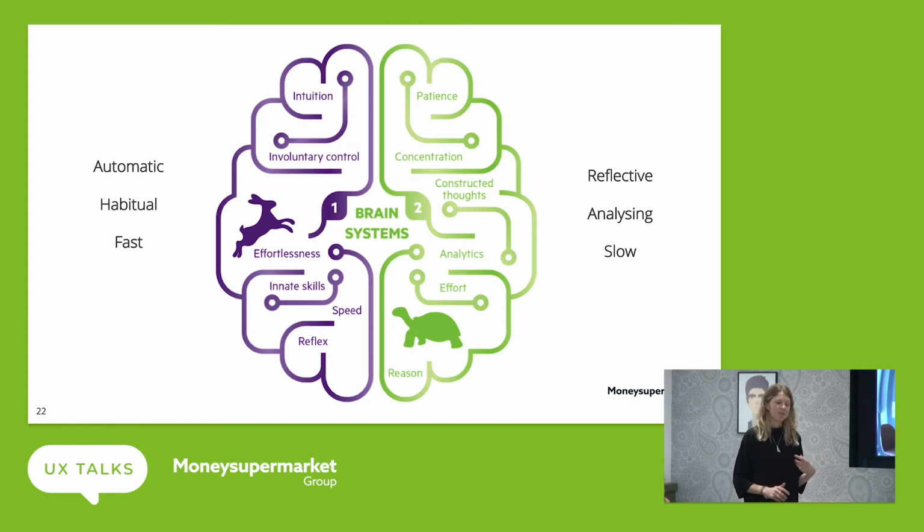But actually, as Daniel Kahneman points out, much of what we're doing in our day-to-day lives relies on system one. For if we were doing everything as if it were for the first time, it would be pretty exhausting. So we build up these habits and learned behaviours, and often when we're using digital experiences, we are using that system one, the habitual side of our thinking.